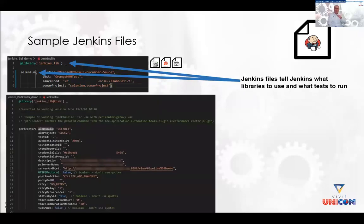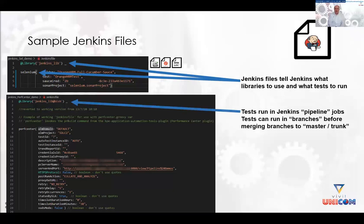So some of these Jenkins files can be really small, with very little information in them, and then others, like the one below, have a bit more detail in them. This is an example of one where we run a test based on assets that already exist within Performance Center. So this is using the, well, it's called the HPE Application Automation Tools plugin. I think it's been renamed Micro Focus now, but this Jenkins file tells Jenkins which plugin to use and which parameters to pass into that plugin in order to run a test. In this case, it's running test ID 7 in a project called SDLC2. This is my demo project effectively. And there are various different settings defined within that Jenkins file.